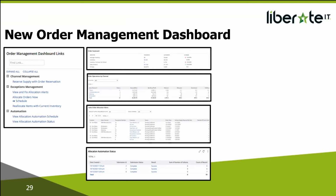The order scorecard displays key performance indicators such as average inventory, inventory value, inventory turnover for period, sales order volume, and fill rate. The new fill rate KPI metric measures how well the order is being fulfilled on time. It helps you to understand how well you are delivering orders on time to meet the customer's demand.